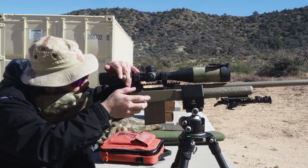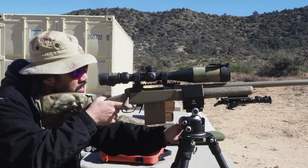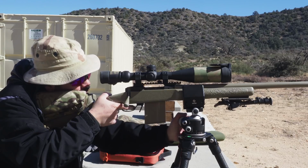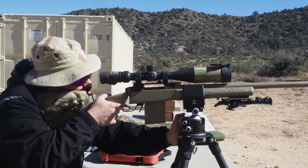Because you're sort of building on an action that's not all that great to begin with. It needs to be trued. So you may as well just build off of a good action to begin with, since that's the heart of the rifle. Although some would argue the barrel.